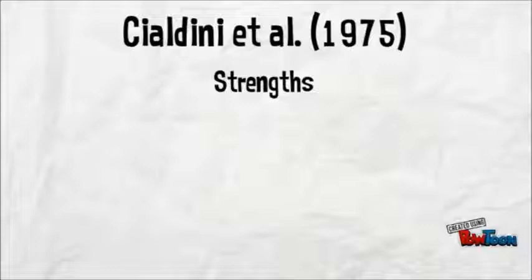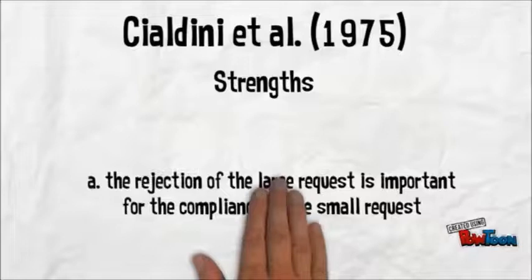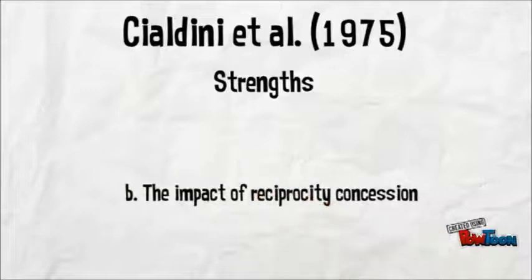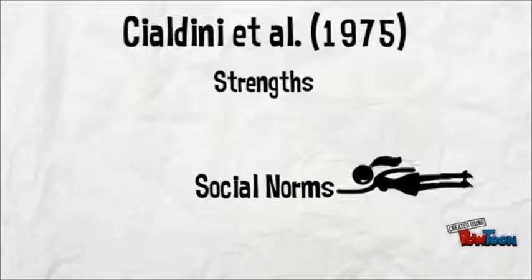One of the strengths of the study is that the subjects were randomly selected, which increases internal validity. Another strength is that the study was conducted in multiple experiments to demonstrate the different aspects of the door-in-the-face technique. The first experiment indicated the rejection of the large request was important for compliance to the small request. The second experiment indicates the impact of reciprocity concession. The third experiment demonstrates that the size of the request is important as well. They also acknowledge that social norms may also impact how one reacts to this technique.